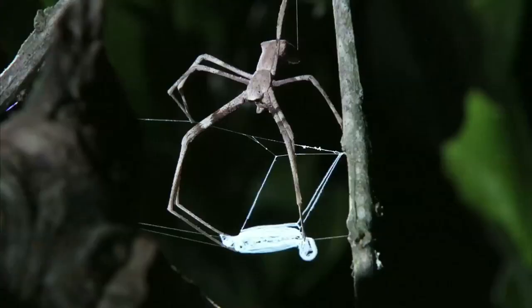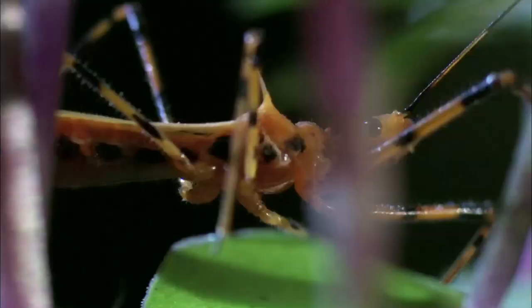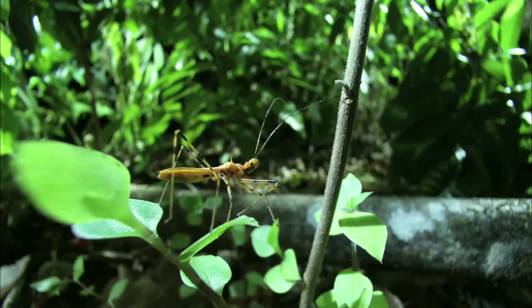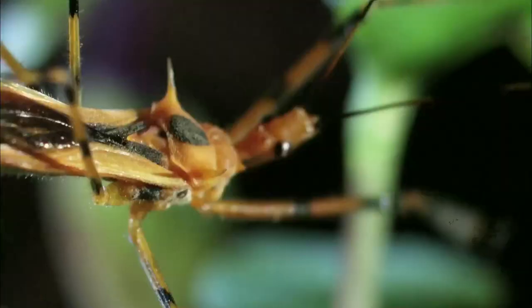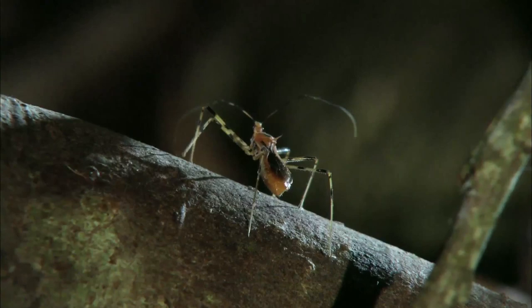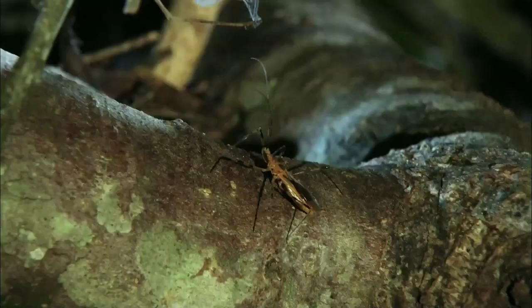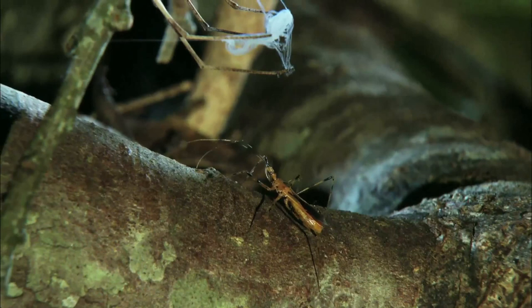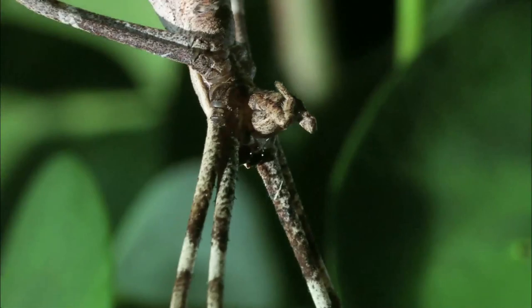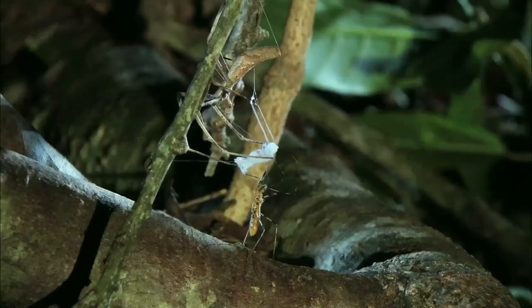As the spider hovers, the assassin bug closes in, moving ever so slowly from leaf to branch. The two deadly foes converge in the darkness. The assassin bug needs to get past the net to strike a blow. It tugs on the web. But a foot gets caught.